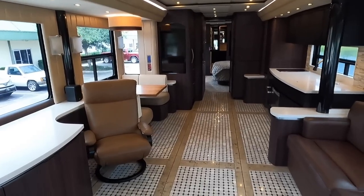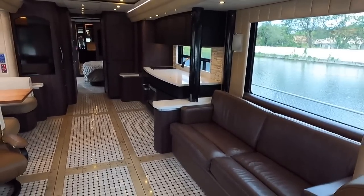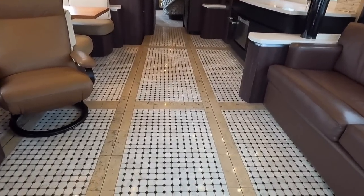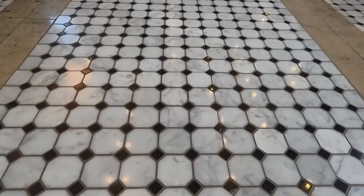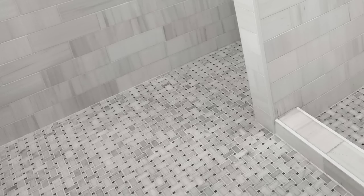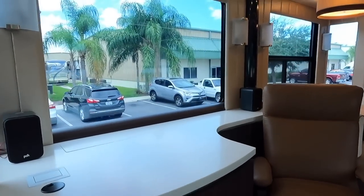So this coach is still in excellent condition, like the first time I've seen it. And the first thing I have to point out is how beautiful these floors are. I love these tile floors. I actually just used a similar pattern for the tile floors in my bathroom. I just had my bathroom at home remodeled. Beautiful, rich woods, and of course the huge Newell coach windows.